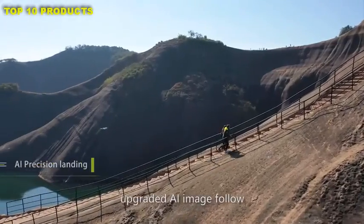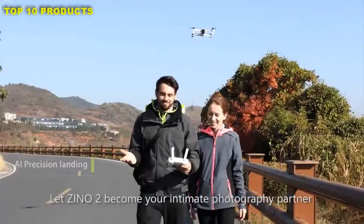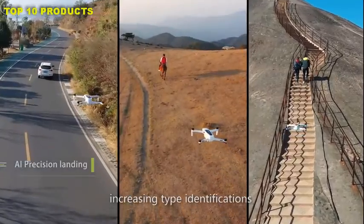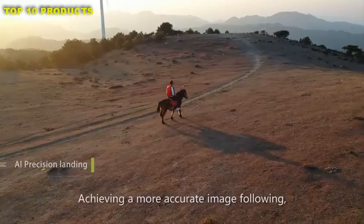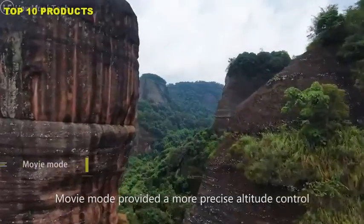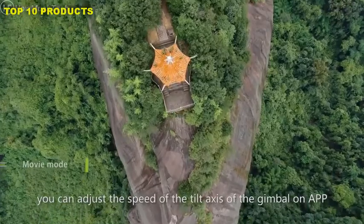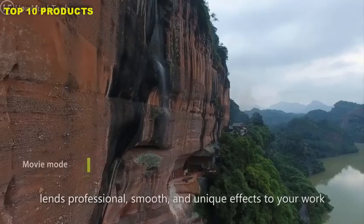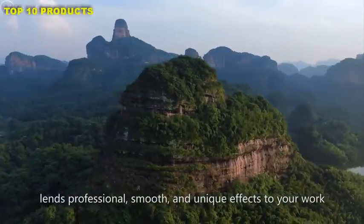Upgraded AI image follow. Let Zino 2 become your intimate photography partner, improving the response speed, increasing type identifications, provide arbitrary shooting for you, achieving a more accurate image follow-up. Movie mode provided a more precise altitude control. You can adjust the speed of the tilt axis of the gimbal on app, meet various needs of shooting speed, lends professional, smooth, and unique effects to your work.